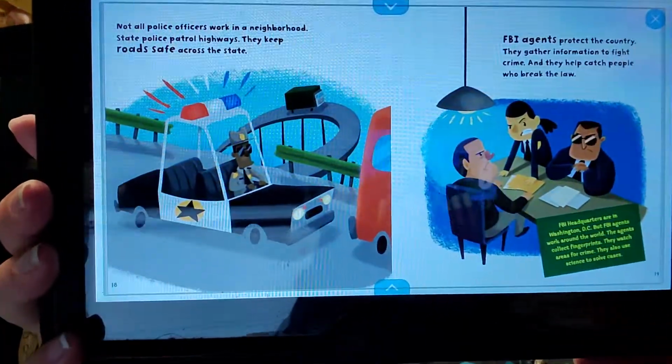Not all police officers work in a neighborhood. State police patrol highways. They keep roads safe across the state. FBI agents protect the country. They gather information to fight crime, and they help catch people who break the law all over the country.